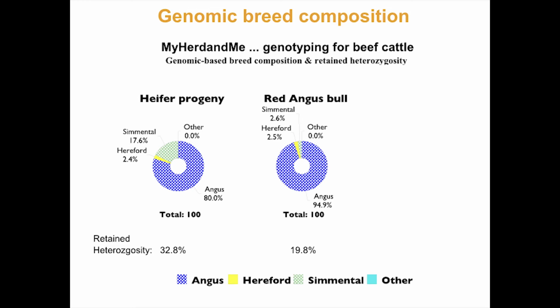So what we can do with that is, if we do a genotype, we essentially can do it on, let's say, a heifer progeny. There's an example of this particular heifer progeny that's 17%, 18% Simmental, and about 80% Angus. In this case, we also did a genomic breed composition on the sire, and of course, it's just purebred Angus mostly. And then by back calculation, just by calculating back, any one of you can do this. It's not hard. It's not quantum physics or anything like that. It's just straight calculation. You can back calculate the dam for nothing.